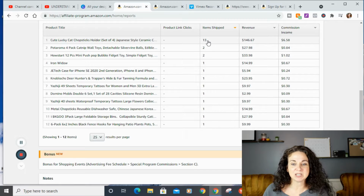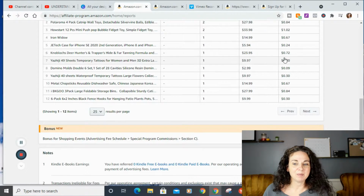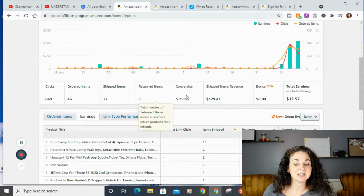So like from 13 shipped items here, I'll make $6.58. So, I mean, if I was making 10%, it would have been $14. So it looks like I'm making between 3 and 4% on that right there. And then it goes all the way down. But these are all the different items that people have ordered because they clicked on my link.